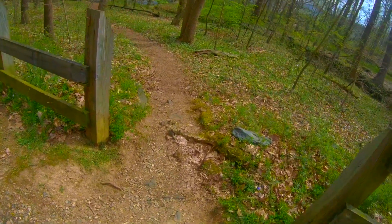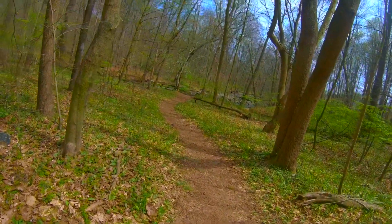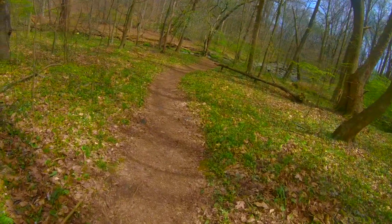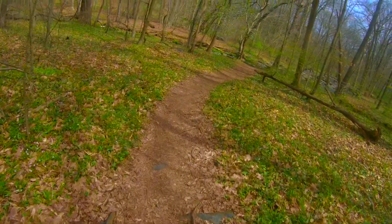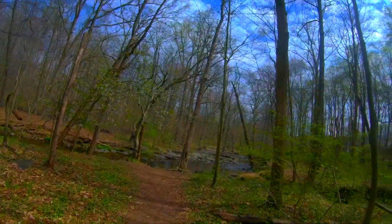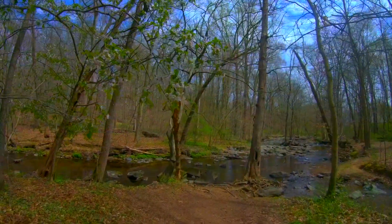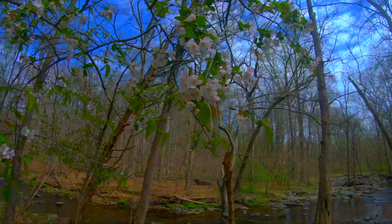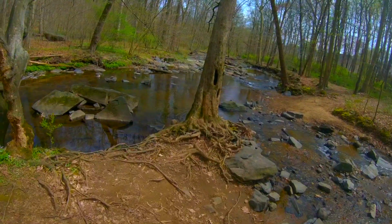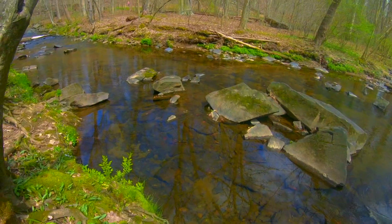Okay, so now we're gonna go on this shortcut to the water. So let's take it down here. Nice and sunny. This is just a path to the water. The flowers here. Okay, so we're at the water now. This is some of the water here.